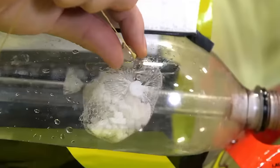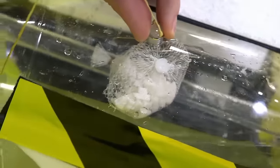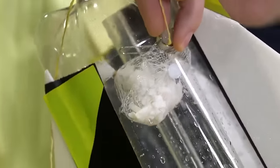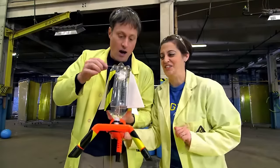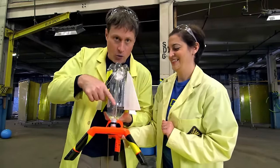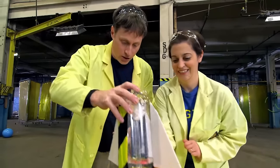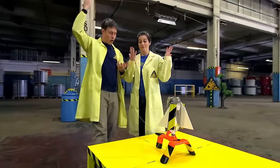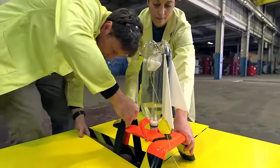And then as we pull the bottle over, we bring the bag up this side. And there, the water and the antacid have never touched. No reaction. All you need to do now is pull this magnet away and the bag will fall into the water. And then we will have the launcher down here. And we pull the release and the rocket will go. We add some weight to the launcher to help keep it in place.